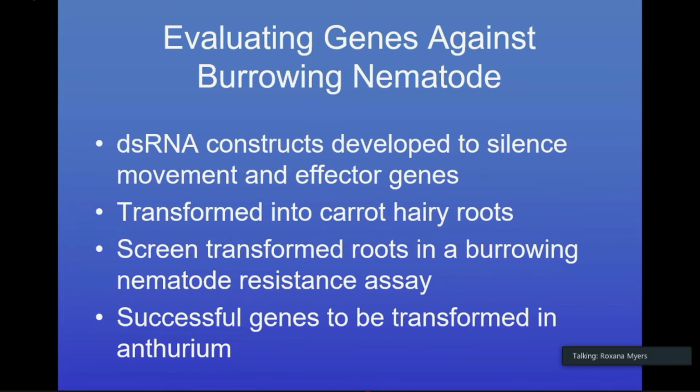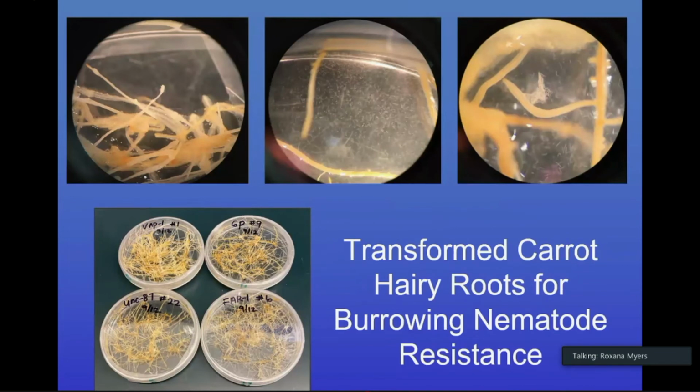And then if we find anything successful, our ultimate goal for this project is to put these genes into Anthurium, so we can have some resistant Anthurium plants where you don't have to worry about this chemical control and all these other control methods. You can just follow your normal growing practices.